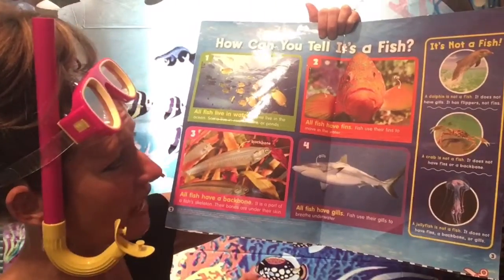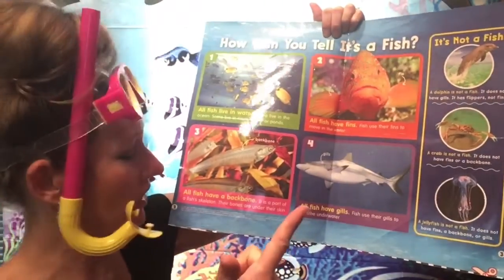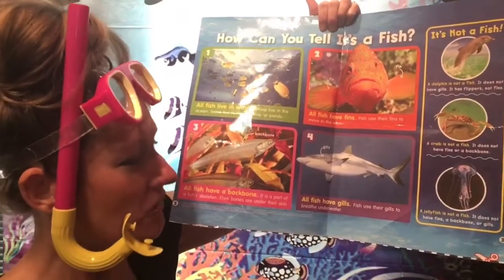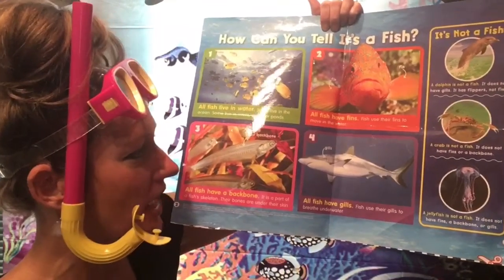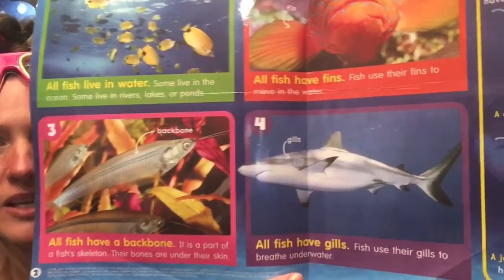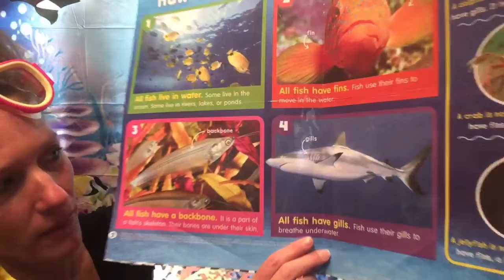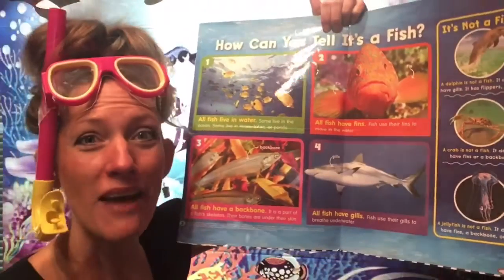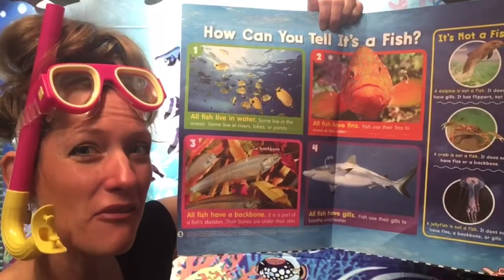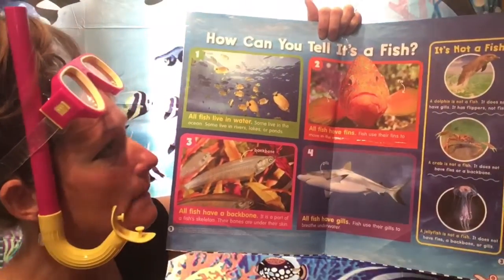So we know that fish have fins, they live in water, and they have a backbone. Fish have gills. Fish use their gills to breathe underwater. And here I see a shark, and it's showing you his gills, where they are, right there on the side. Now, we have a cool experiment to do later that will help us learn how a fish uses their gills to breathe. But let's look over here.